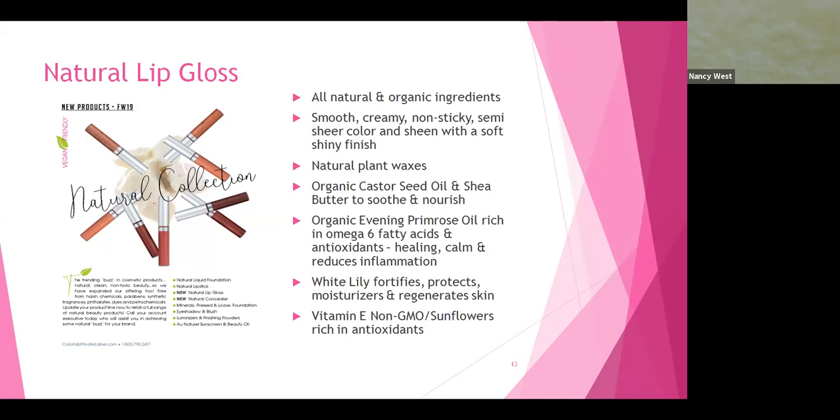And then lastly, your vitamin E, which is non-GMO. We use sunflowers that are rich in antioxidants with that. So this is a beautiful new natural lip gloss for you that's going to go along with where a lot of your clients are today, and a beautiful addition into your collections.